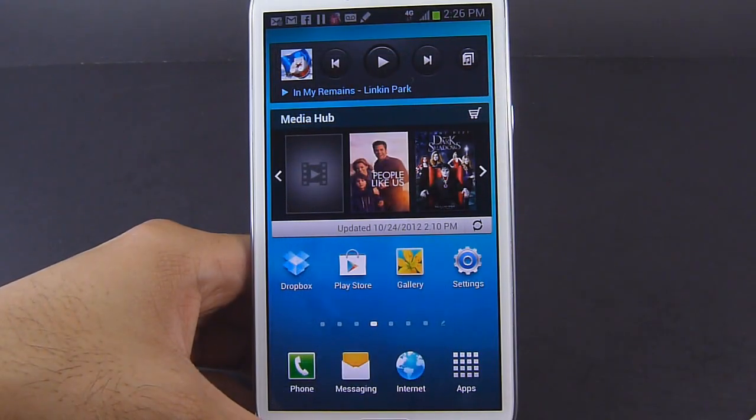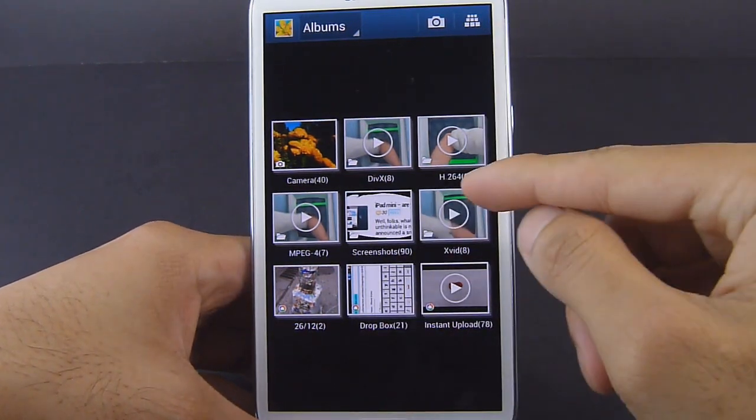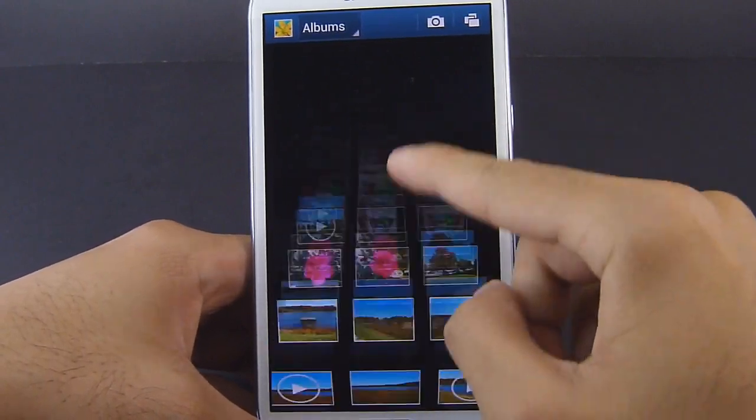Samsung has updated the gallery as well here on the Galaxy Note 2, just because with the full album layout here, you could switch it between different views, so you have a nice 3D-like effect to it.